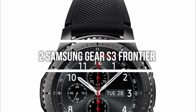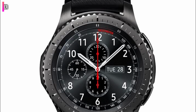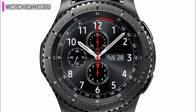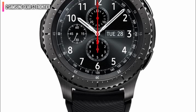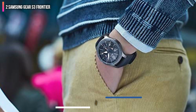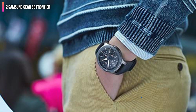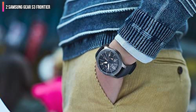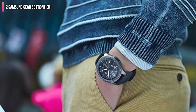Second on the list is Samsung Gear S3 Frontier, a versatile smartwatch with GPS, Bluetooth, and fitness tracker functions that works with both iOS and Android mobile devices, plus a long battery life and distinctive styling. It's great for those who want the convenience of smartwatch functionality but prefer a more classic watch face and bezel appearance. This, in fact, could be the best smartwatch for business.